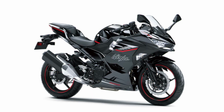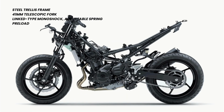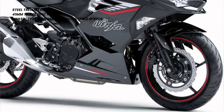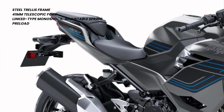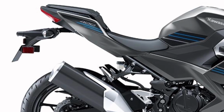Beyond its engine size, the Ninja 400 boasts a collection of features that further enhance its beginner-friendly nature. The lightweight trellis frame contributes to nimble and predictable handling, instilling confidence in riders as they develop their skills. The comfortable ergonomics, with a relatively upright riding position compared to more aggressive sport bikes, reduce rider fatigue during longer sessions, whether commuting or enjoying weekend rides.